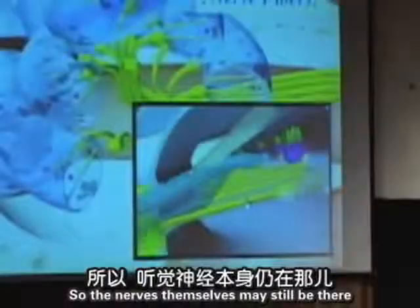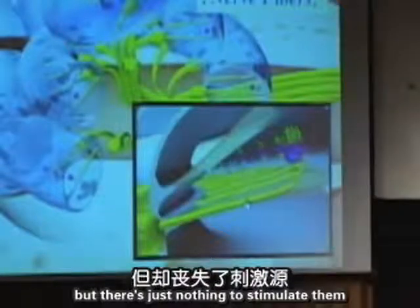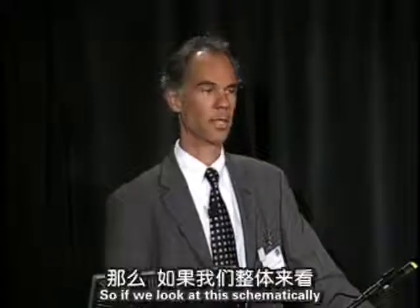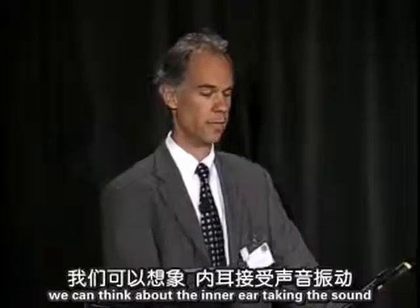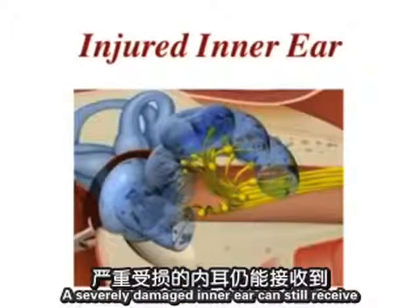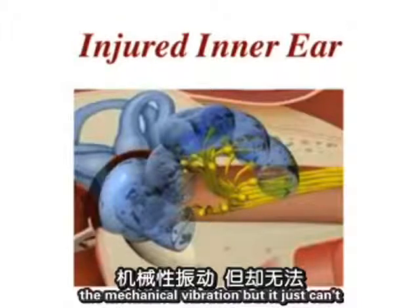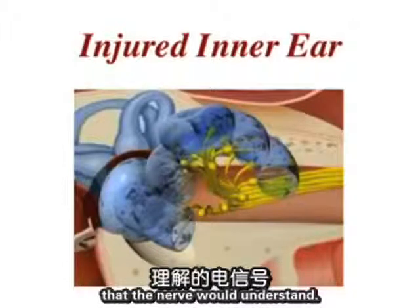So the nerves themselves may still be there, but there's just nothing to stimulate them. And that's why people have the hearing loss. So if we look at this schematically, we can think about the inner ear taking the sound vibration, converting it to the hair cell signals, which then goes down the nerve to the brain. A severely damaged inner ear can still receive the mechanical vibration, but it just can't turn it into that electrical signal that the nerve would understand.